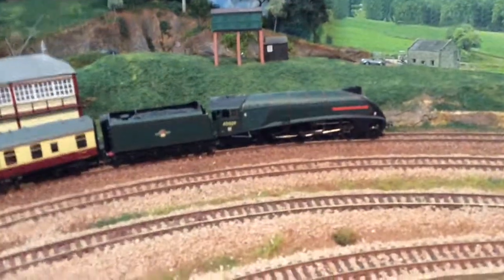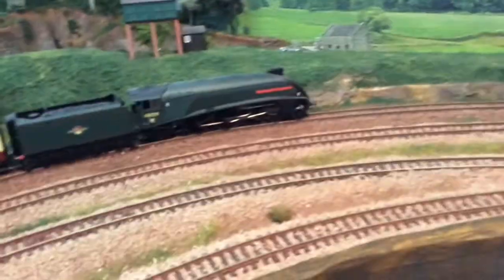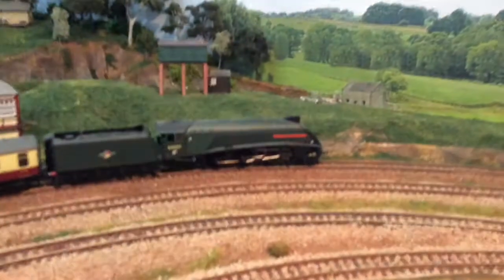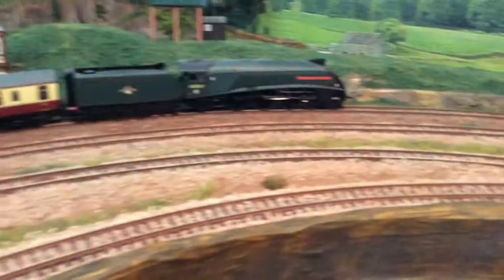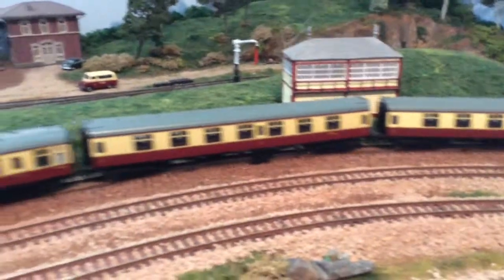So our next A4 is by Hornby. It is Union of South Africa, number 60009 in BR Express Passenger BR Brunswick Green Late Logo from the Great Gathering. So I'll get this one done for you. I need to pull in my commands. 7 of them.